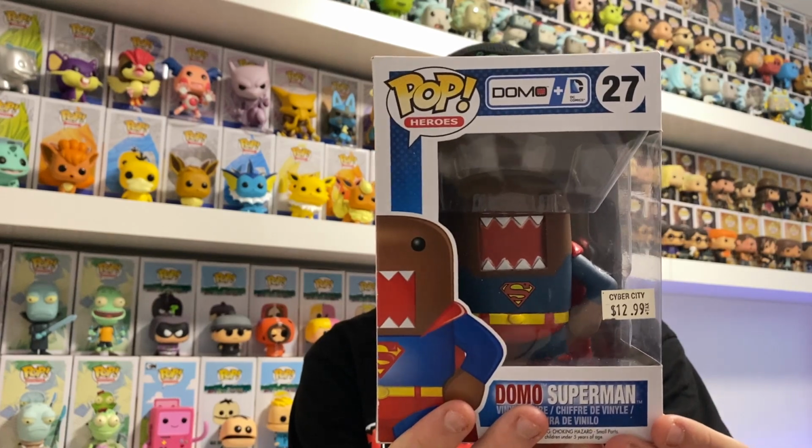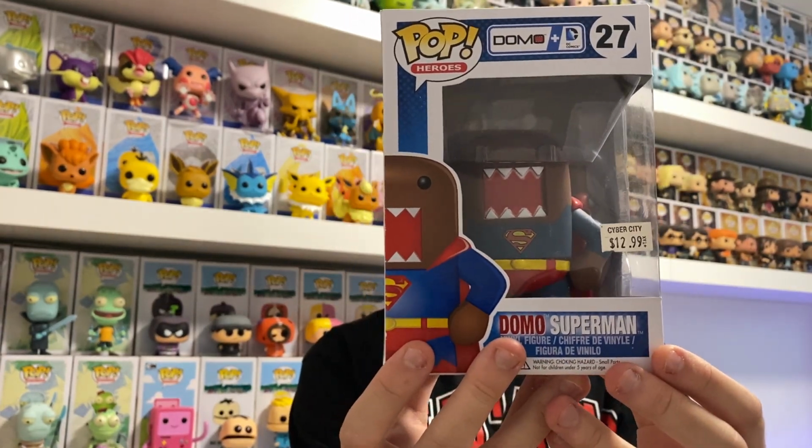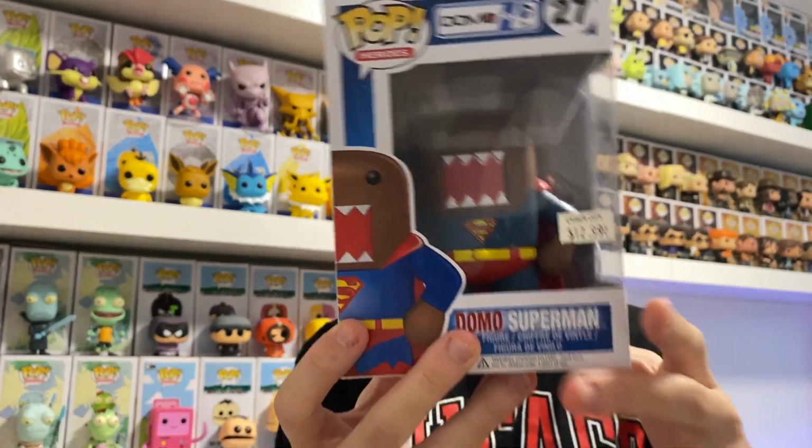Of course, I did buy some Funko Pops, so let me show you what I got. The first pop that I got was this Superman Domo right here. I got this pop from Cyber City Comics. As you can see right there, I paid $12.99 for it, which isn't bad for this pop because it's an older pop. I've never seen any of the Domo pops, and $12 for this pop, I'm grabbing it.